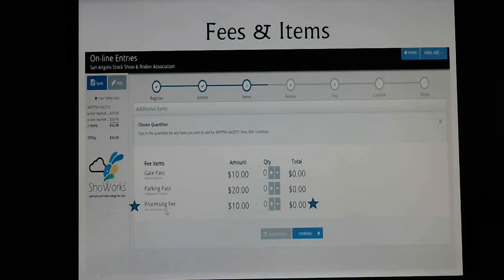Please remember, and I'm sorry we cannot get this to automatically calculate in here, you must add this processing fee one time annually on any exhibitor that you choose. It doesn't matter to us, it just needs to be in there one time. You can add any gate passes or parking passes that those kids get as well.